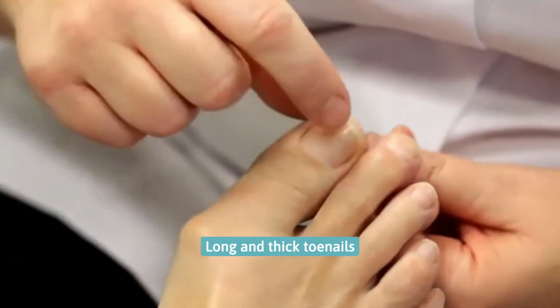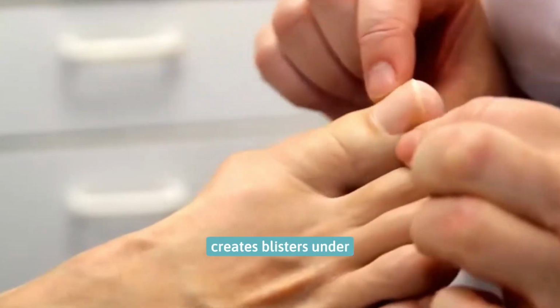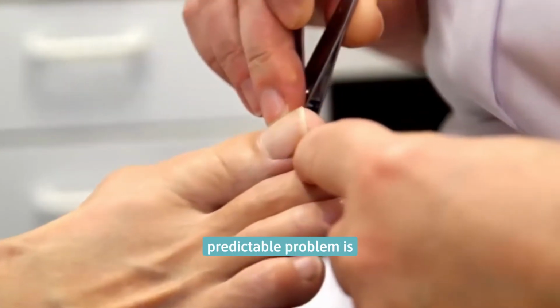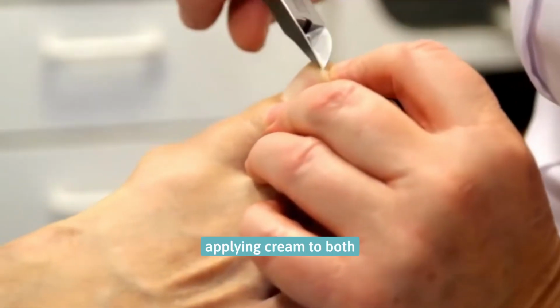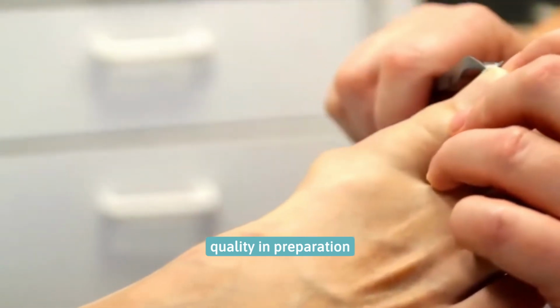Long and thick toenails receive increased pressure from the front of the shoe, which creates blisters under the nails, and losing the nail is highly likely. The solution to this predictable problem is self-care: keeping the nails short and thin, applying cream to both feet, and improving skin quality in preparation for the event.